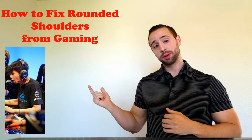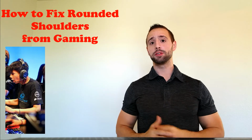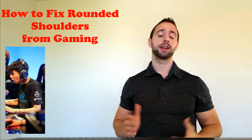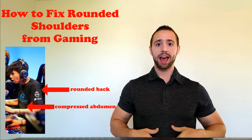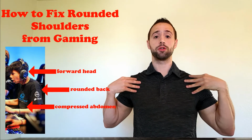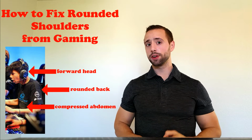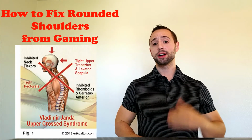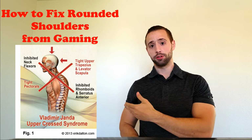Now, let's take a look at this picture and see if this looks familiar to you. I'm sure it does, as this is a position that many of us spend our time in. We are gaming, working, or sitting in class. Notice the rounded back, compressed abdomen, and forward head that accompany the poor position of the shoulders. These are all postural dysfunctions that will be addressed in future videos, but for now, let's just focus on the shoulders. Now, Dr. Vladimir Janda describes the chronic result of this position as upper cross syndrome.